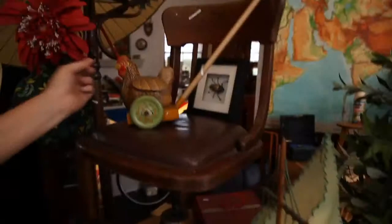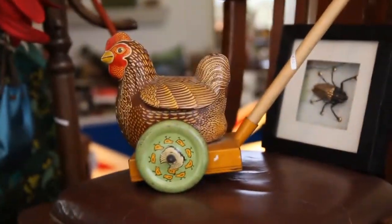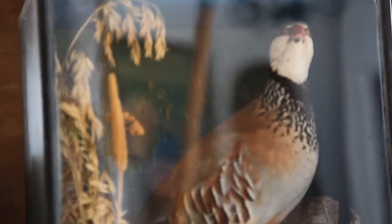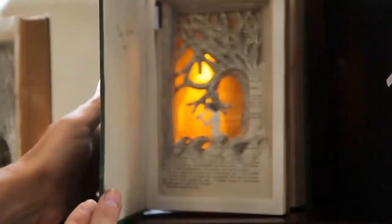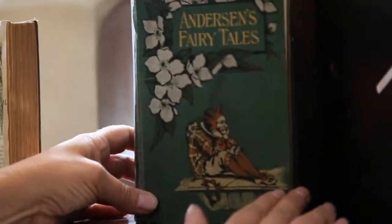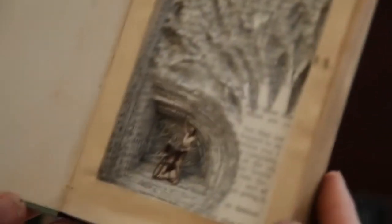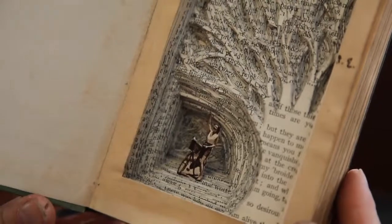Push along chickens, quite funny, if you like that type of thing. New partridge up here as well, that's fresh in today. And there's some more of these books by Jamie Stevenson. The other ones have sold now, but here's these fresh ones, fresh in today. Really charming. The light goes on and off when you open it and close it. How much is that one? That one's at 30. And that one's at 24, I think. Really lovely things.